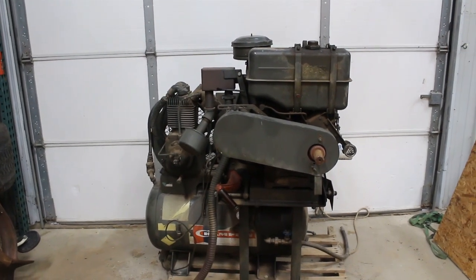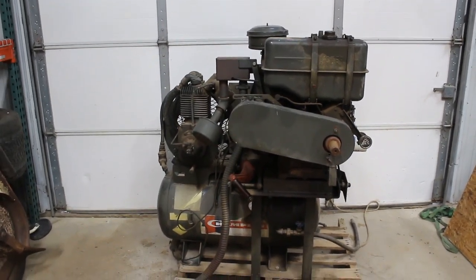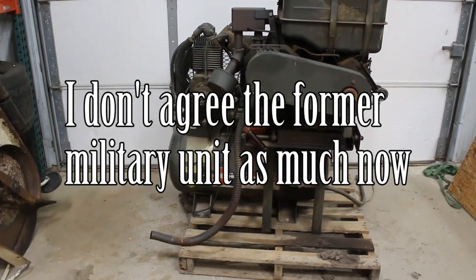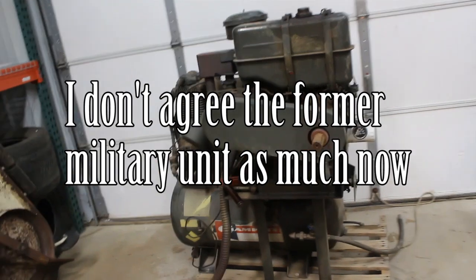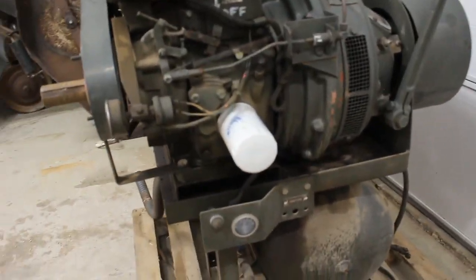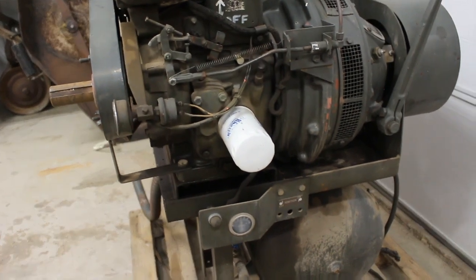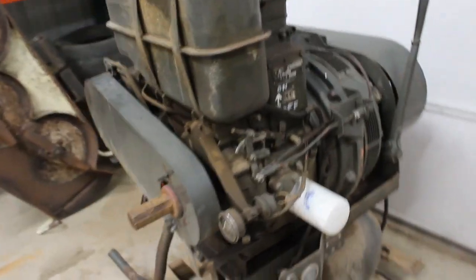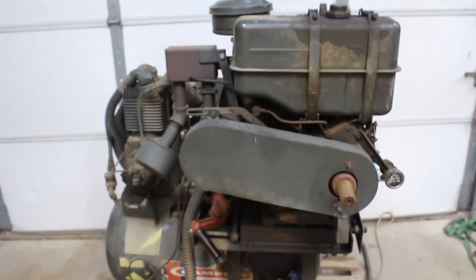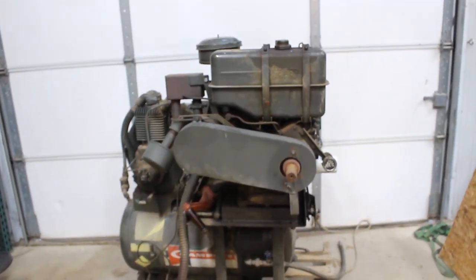I believe this is a former military unit, at least that's what it looks like. It is a Champion compressor. But everything over here, particularly with the way the ignition and whatnot is laid out, it appears as though it is an old military unit. From my best guess, this is, well, I know that this is a Lister.